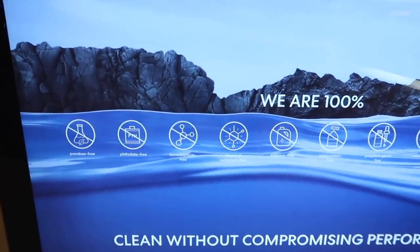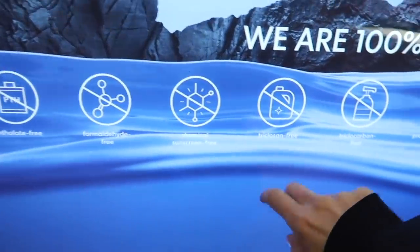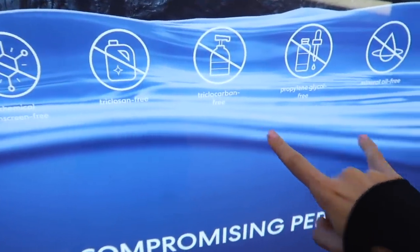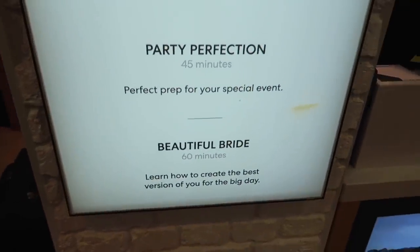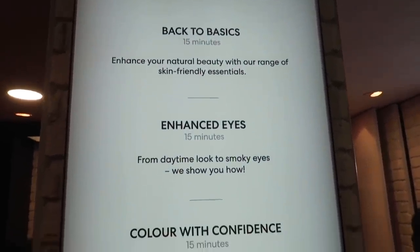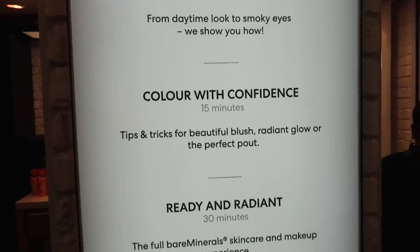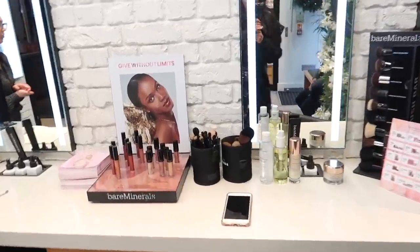Wow, look how cool this is. So look, they're paraben free. I can't say that word. Chemical sunscreen free. Can't say that word. I don't want to say the word and do it wrong, but there you go. Look, really cool. And look, this is what they have as well. They're amazing. And I just watched one of the girls do the makeup and it was unbelievable. How cool. So nice. I think this is where I'm going to be getting my makeup done.